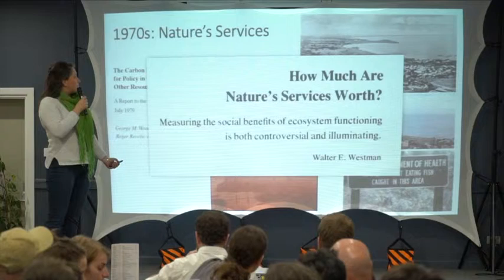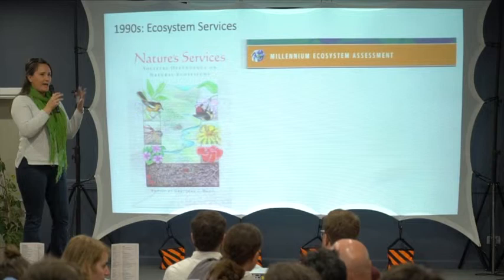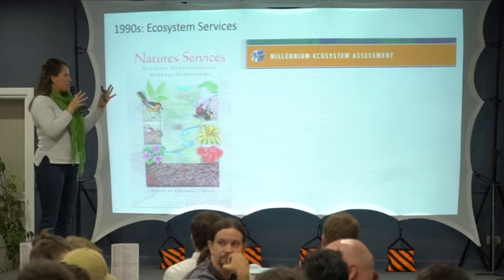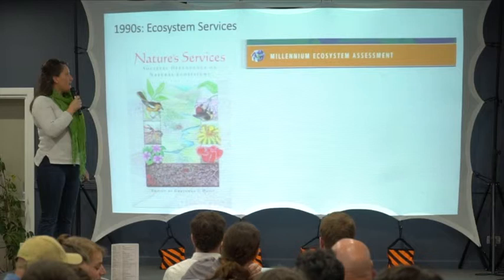But then it wasn't until the 1990s when ecosystem services became established as a scientific discipline. So that was when we got a bit of a framework. This is the Millennium Ecosystem Assessment, which is sort of like the seminal framework for how to value ecosystem services and how to categorise them. And the discipline's kind of taken off since then. So it's a very young discipline based on a very old concept.